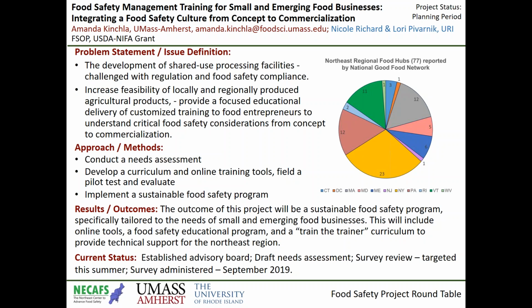And this would include train the trainers and providing online tools so that a wider network of trainers has capacity across the region. This proposal was specifically for the Northeast, but our intention is that the framework could be leveraged across the country once we've got all the details ironed out.